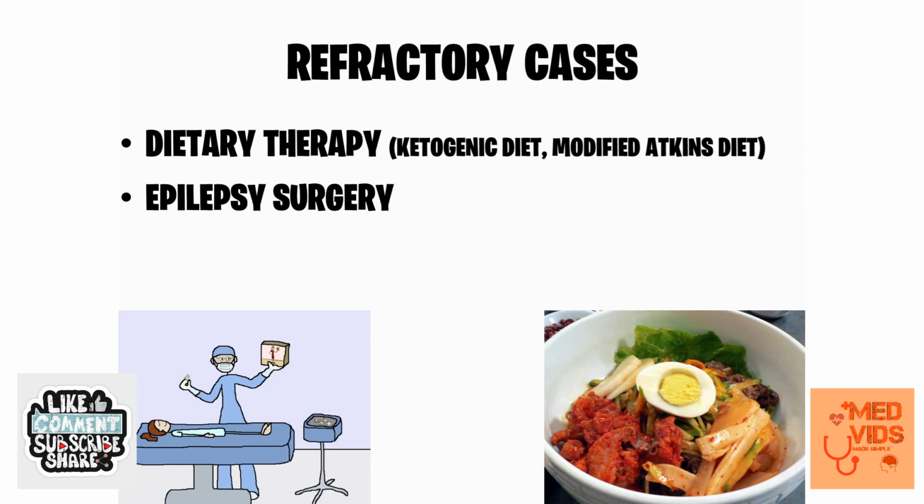And the other option is epilepsy surgery. In this case, the doctor will try to find out which part of the brain is responsible for the abnormal electrical discharge leading to epilepsy in the patient with the help of electroencephalography and various imaging studies. If they are able to find out which portion of the brain is responsible for causing seizures in that patient, they'll try to focus on that particular part of the brain, and they can do surgeries, or they can give electrical stimulus, or they can suppress that part of the brain with the help of various techniques. So they can do any of these to control epilepsy.